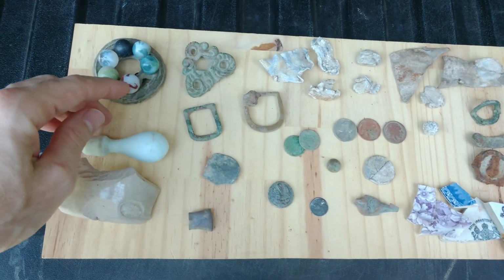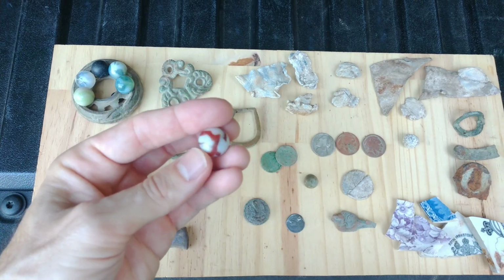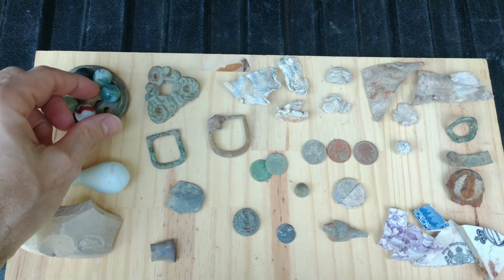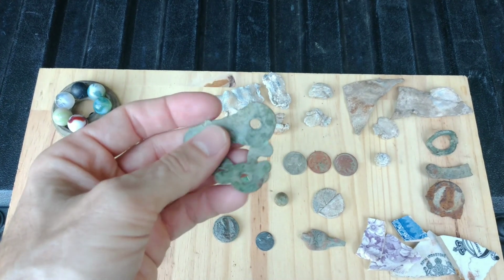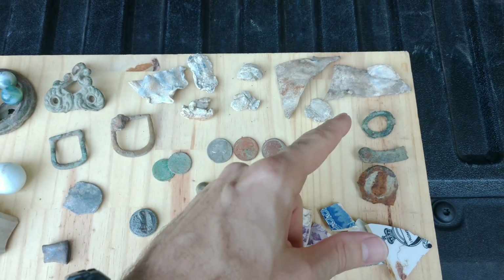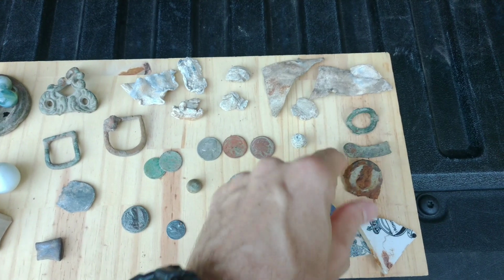Of course, we got the marbles. And this was some kind of little brass piece. That's a cool one. Always like those bright red swirls. Got the little scutcheon thingy. I don't know what it is. It's brass. It's fancy. Hang on to it. Bunch of different lead. Some assorted little brass pieces there. That's a keyhole lock cover.